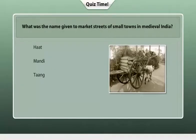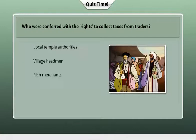What was the name given to market streets of small towns in medieval India? Select the correct option and click Submit. Who were conferred with the rights to collect taxes from traders? Select the correct option and click Submit.